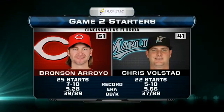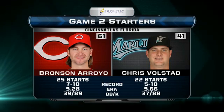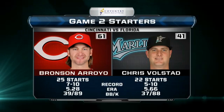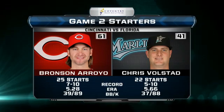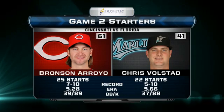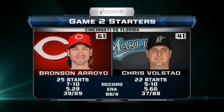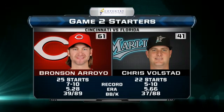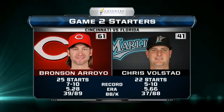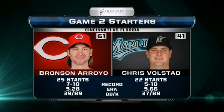You've got Florida native Bronson Arroyo, Florida native Chris Volstad. Kind of interesting, Bronson Arroyo has made 7 starts. He's appeared in 10 games against the Marlins, and he's 0-3. He has not beaten the Marlins. Chris Volstad, on the other hand, is 1-1 in his career against the Cincinnati Reds. Chris had 7 strikeouts in his last outing, but the long ball has hurt him this year a little bit. So there's your matchup. You've got Florida natives squaring off.